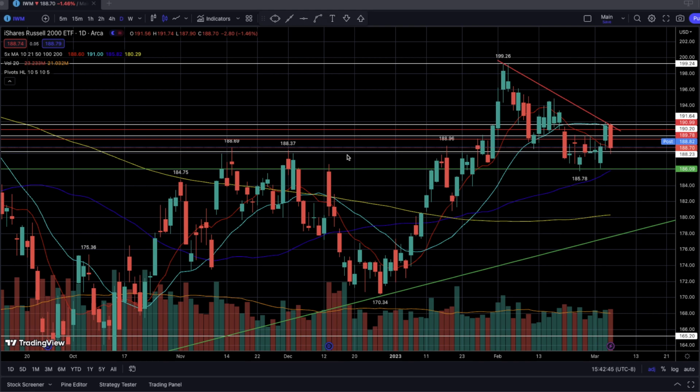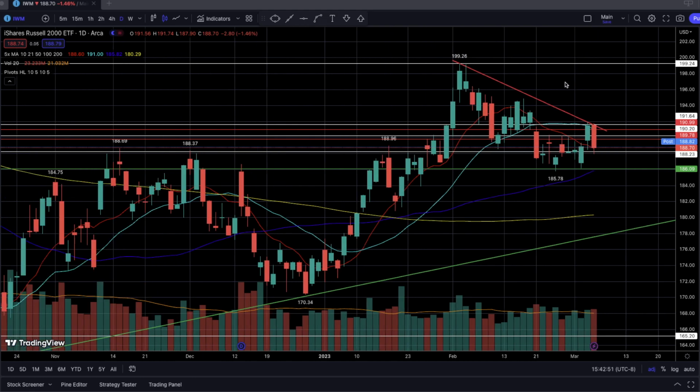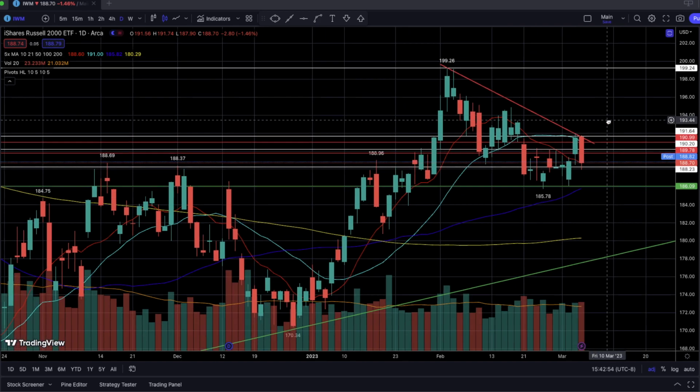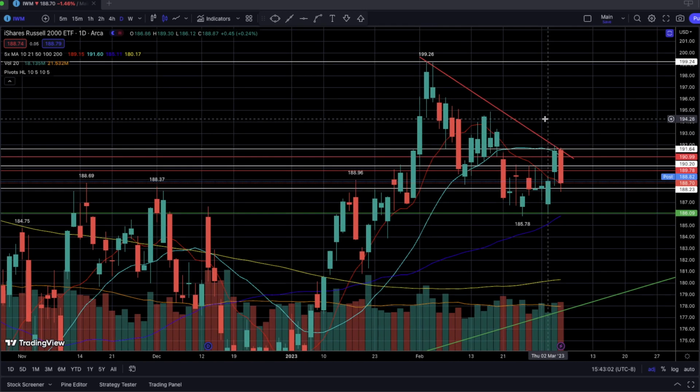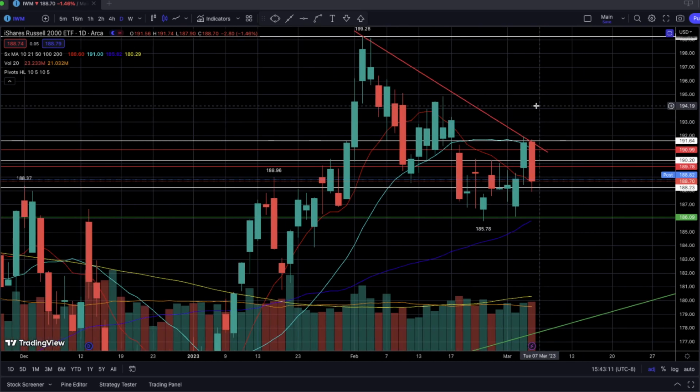Okay, so first let's talk about what the price action told us today. As the most recent video said, we have this descending level of resistance. And today, we immediately rejected off of that 191.65 and this descending level of resistance. In fact, we got that rejection right at the convergence point of these two trend lines. And again, the two trend lines are this horizontal level at 191.65 and this descending level of resistance.